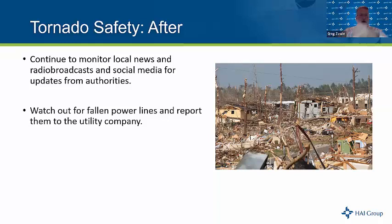The wind blows, the power lines fall, the electric gets set loose. Tornadoes are typically also accompanied with rainstorms, so you have water that's standing on the ground, which makes the electricity more conductive. So it's not a good situation. The same rules apply as when I talked about hurricanes and flooding. You want to stay 33 to 35 feet away from any sort of power source that's live and has fallen.